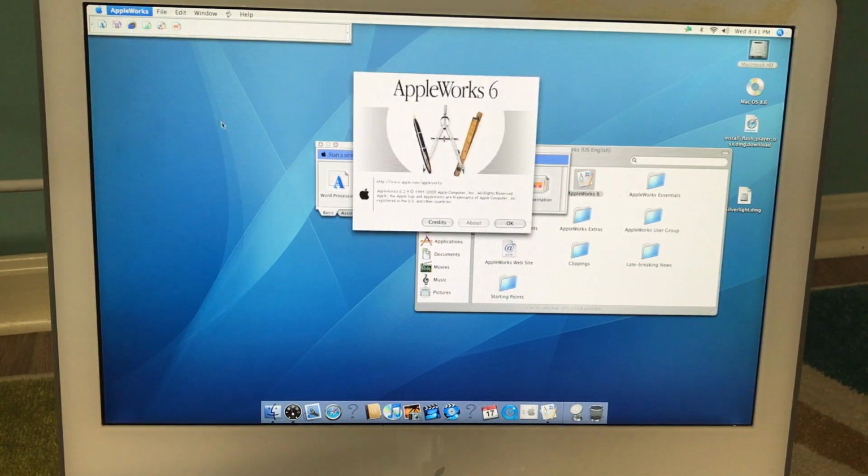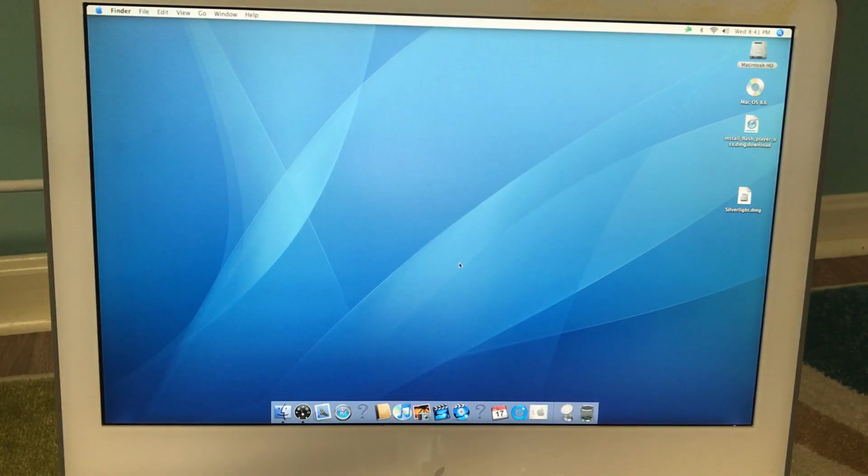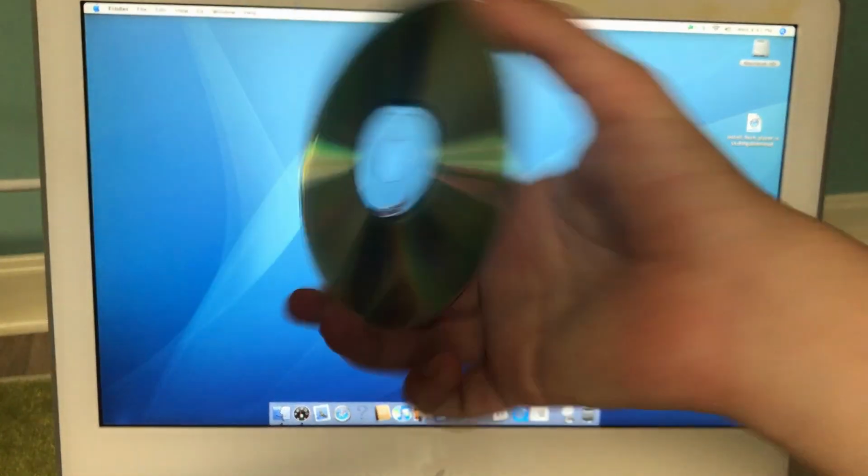It's funny how they were still shipping AppleWorks at this point. Nice. I mean, AppleWorks really got neglected in its final years. Well, iWork was getting prepared, and let's see. It seemed to accept the disk fine. Is it going to eject? Hey! Got my disk back.